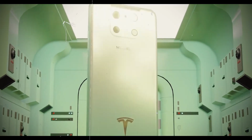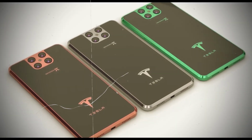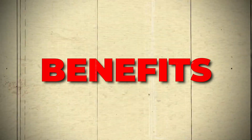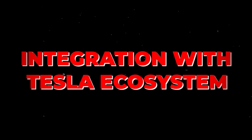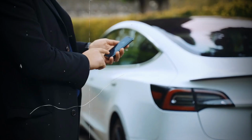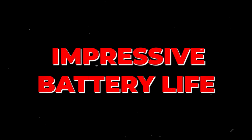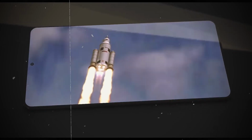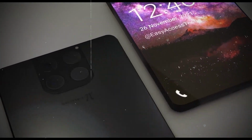Now, let's get real for a second. What are the benefits and flaws of the Tesla Model Pi? Benefits. Innovative data support. Free data for 4 years is a game changer. Integration with Tesla ecosystem. If you own a Tesla, this phone will make your life easier by controlling car functions right from your device. Impressive battery life. That 900 hours of standby time means less charging hassle.